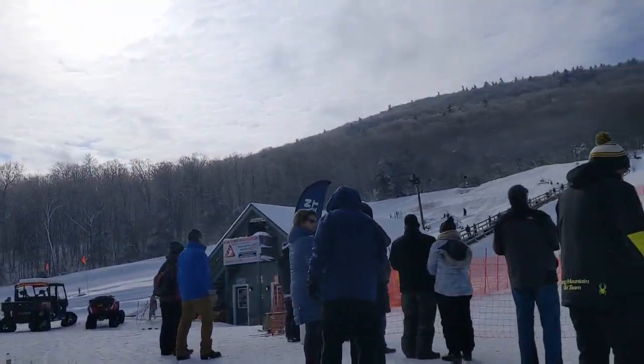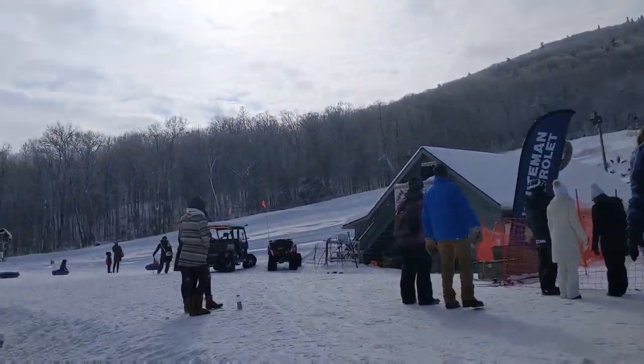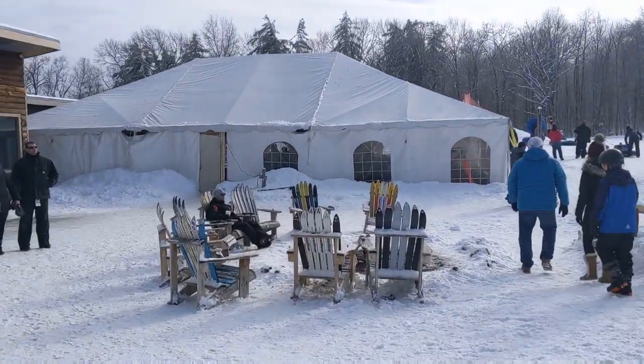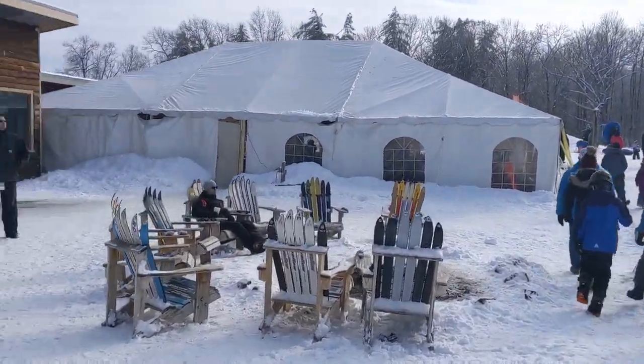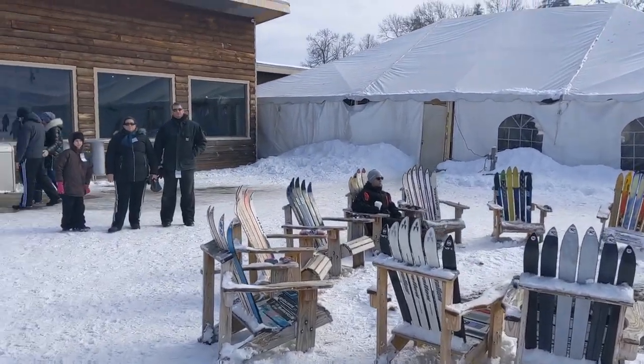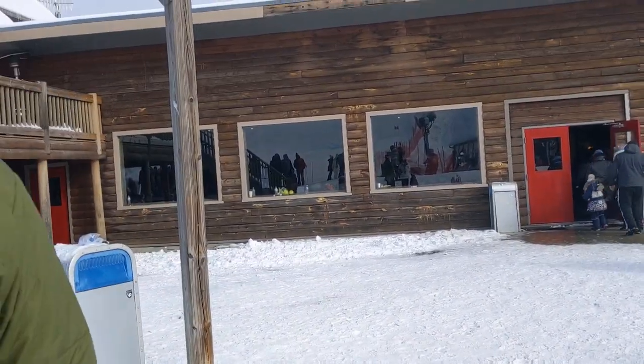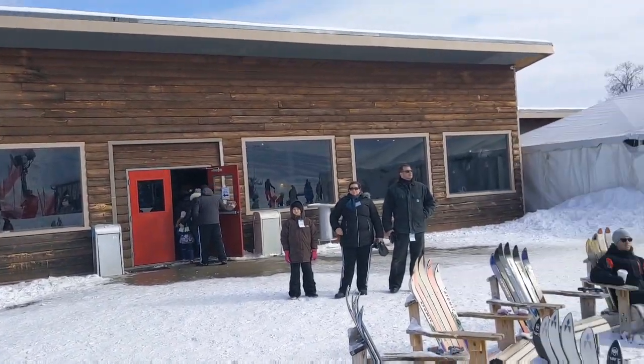All right, so over here is the lift for the tubing. It's a little outdoor fire pit with some Adirondack chairs, and that is the indoor part of the lodge where you can go in and warm up.